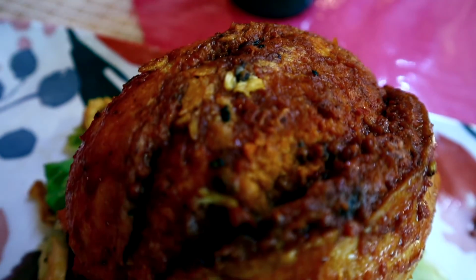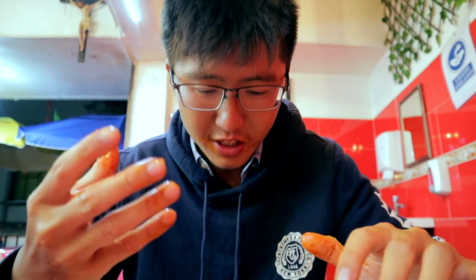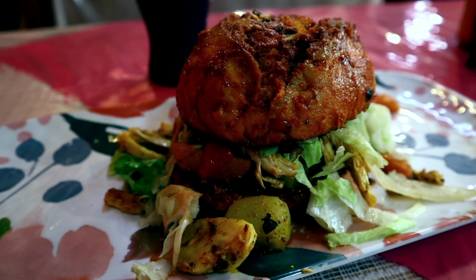This kind of reminds me of the burger I had in Turkey, in Istanbul, which was a wet burger, because this is a wet burger. It is messy. I mean, look at my hands. It's just soaked in that sauce. And it's not really that spicy either. It's just a lot of tomatoey sauce.